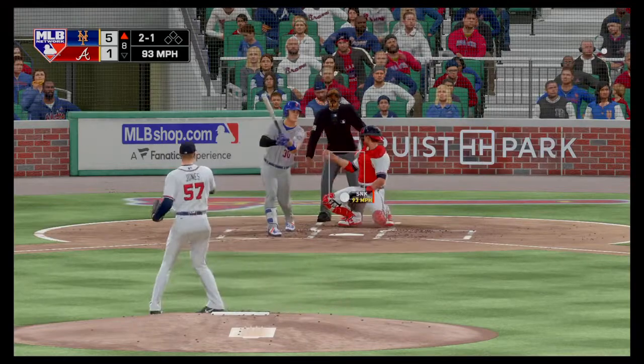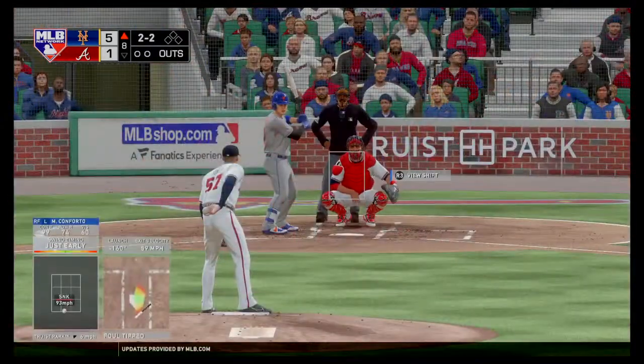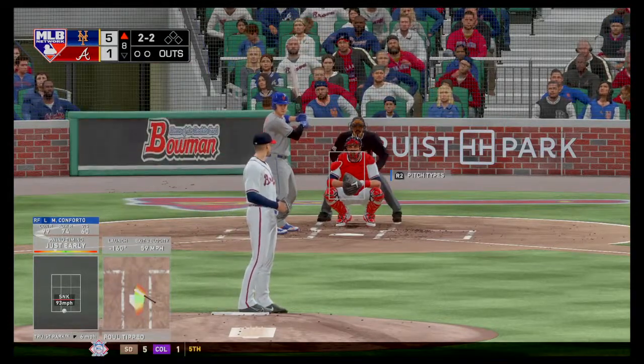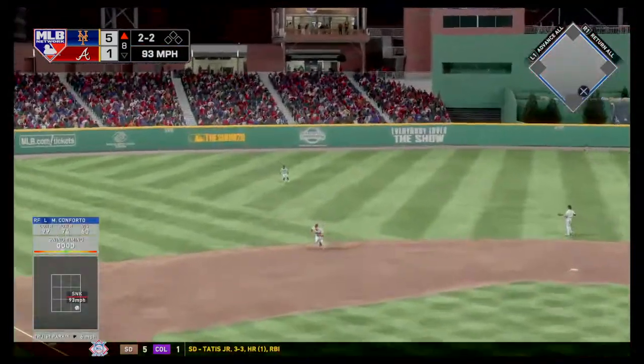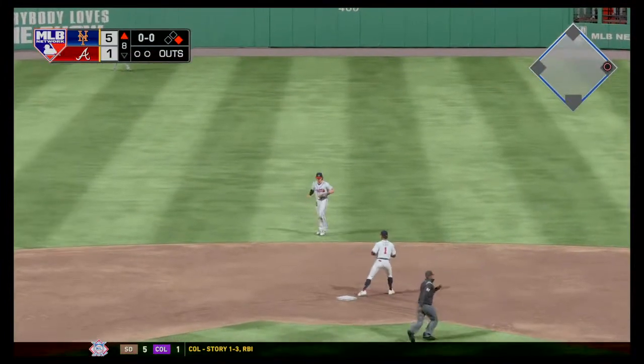Yeah, Matt, and this is one of the reasons why this guy is so hard to square up and get the barrel of the bat on. He throws hard, and this slider that he throws takes a sharp break down, and it's really hard to get the barrel on it. You'll see lots of swings and misses, and he can throw this pitch 3-4 times in a row and still make hitters look bad.